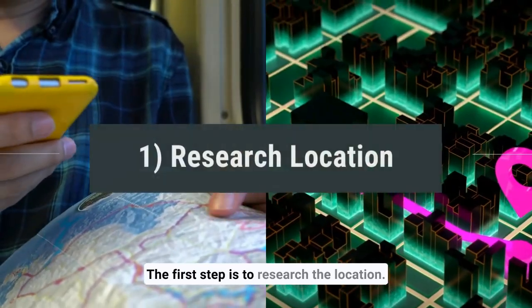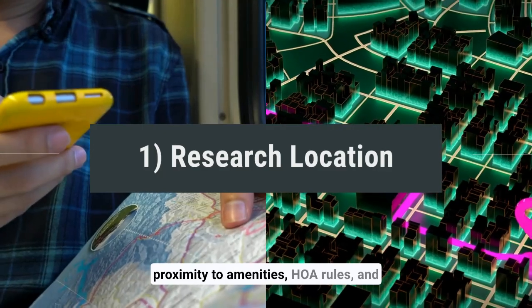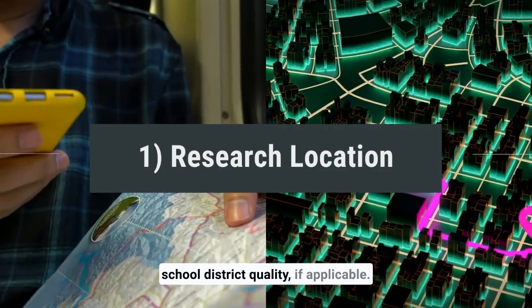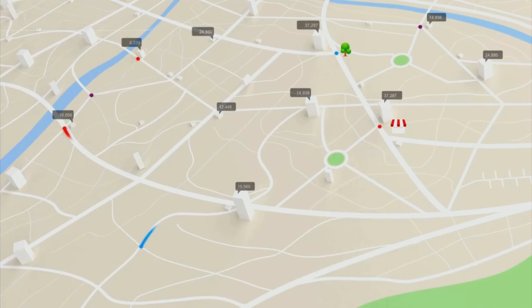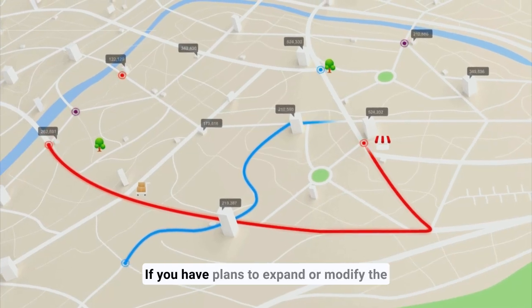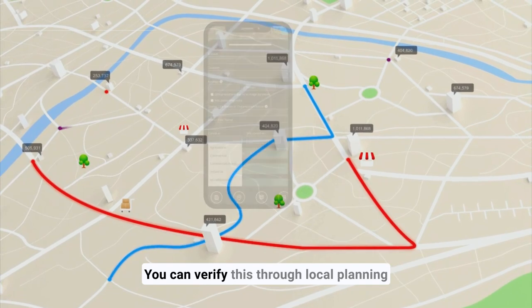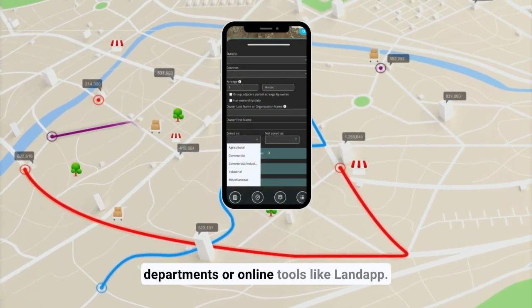The first step is to research the location. You'll want to check crime rates, proximity to amenities, HOA rules, and school district quality if applicable. You'll also want to check the zoning laws as you research the location. If you have plans to expand or modify the property, make sure you're allowed to do so. You can verify this through local planning departments or online tools like LandGate.